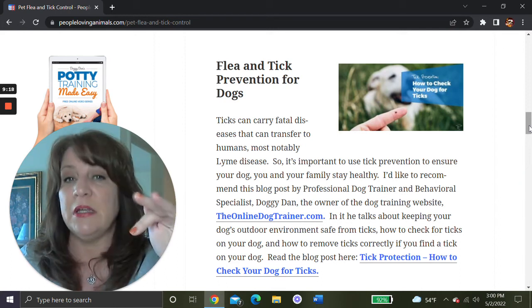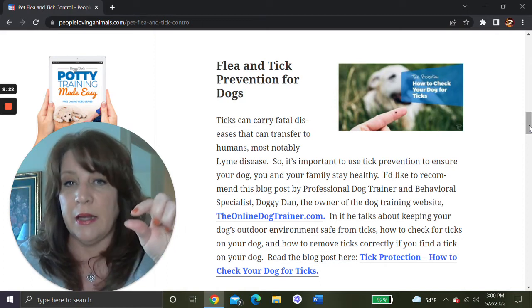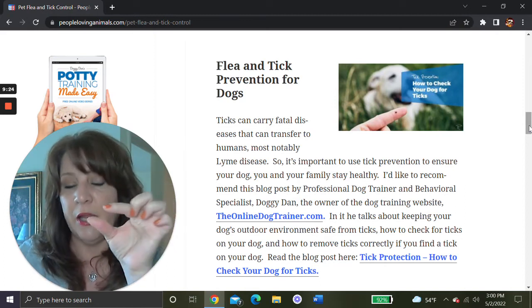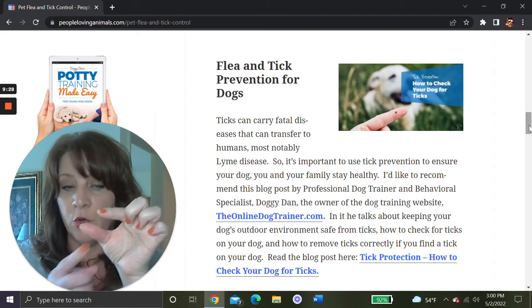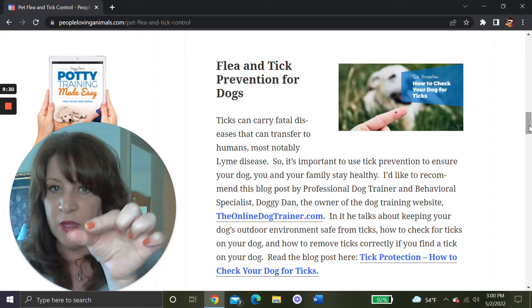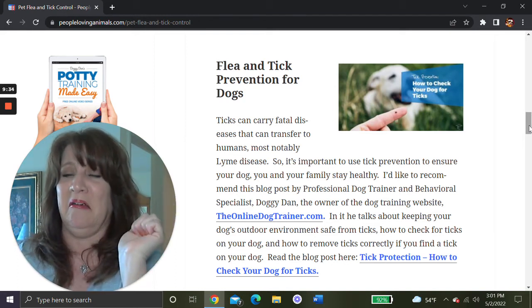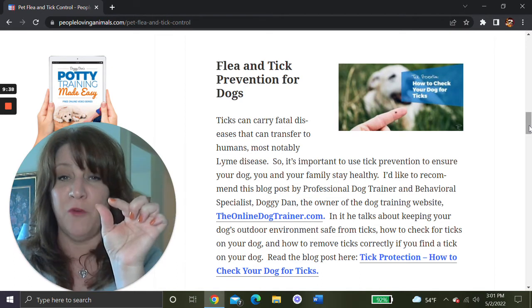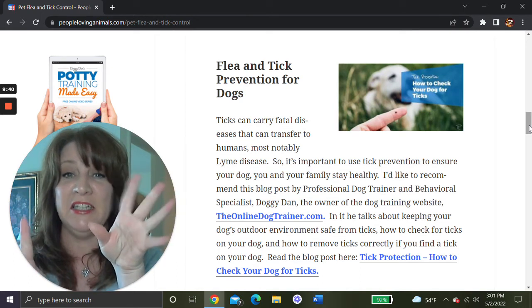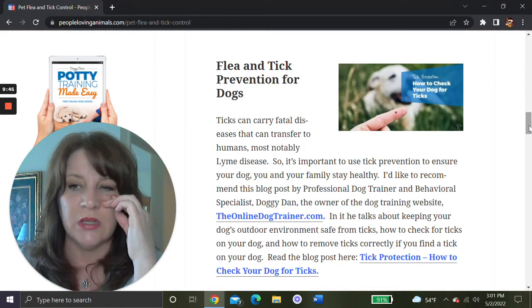So I followed the instructions and I got some rubbing alcohol and a cotton ball and I got tweezers and I grabbed a hold of what looked like a mole. I grabbed a hold of either side of it and I very carefully pulled it, and it's gross. I had to pull hard. And then when I pulled it out from under her skin, all of its legs were wiggling. Oh my God, this was years ago. And I still have the willies thinking about it.